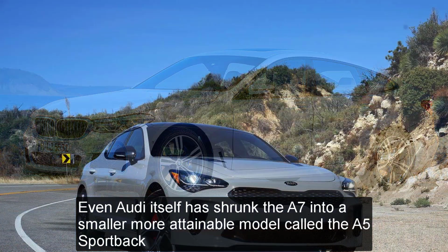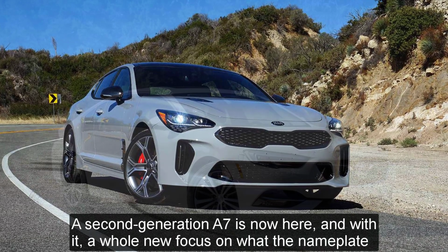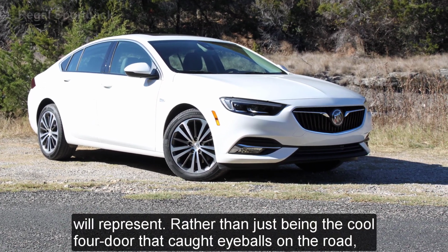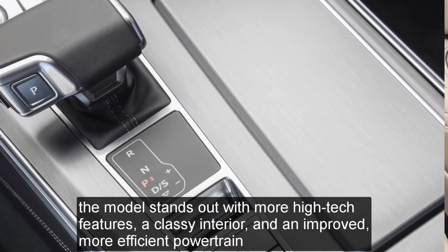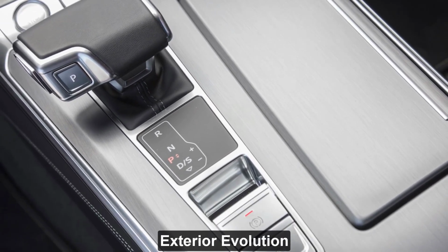Even Audi itself has shrunk the A7 into a smaller, more attainable model called the A5 Sportback. A second-generation A7 is now here, and with it, a whole new focus on what the nameplate will represent. Rather than just being the cool four-door that caught eyeballs on the road, the model stands out with more high-tech features, a classy interior, and an improved, more efficient powertrain.